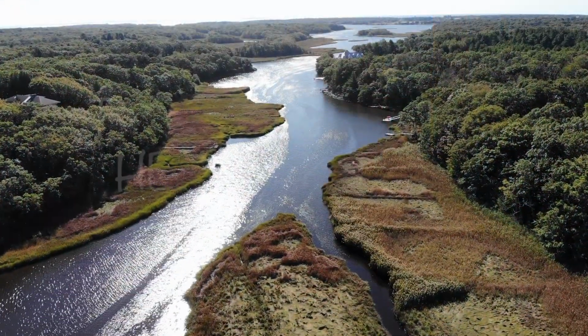Well, let's not delay this adventure any further. Let's go explore this unknown little gem of a river that only a very few get to enjoy. So let's go explore the skinny waters of the Slocum River.